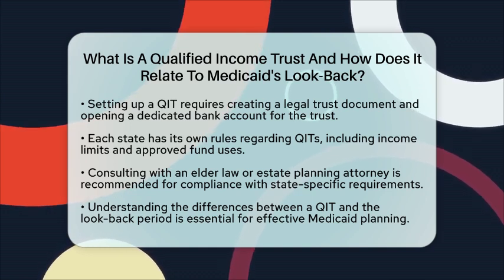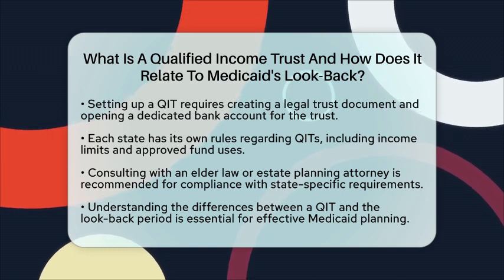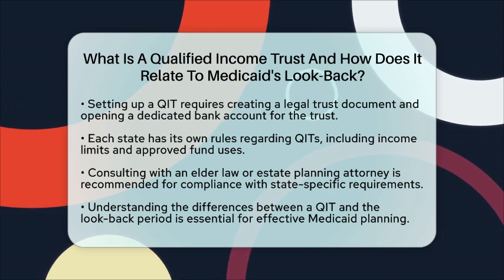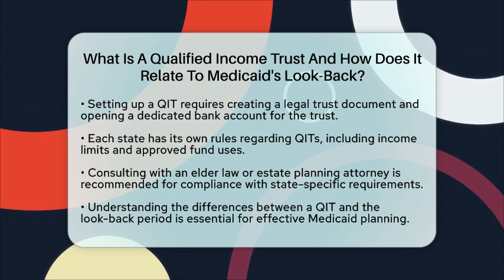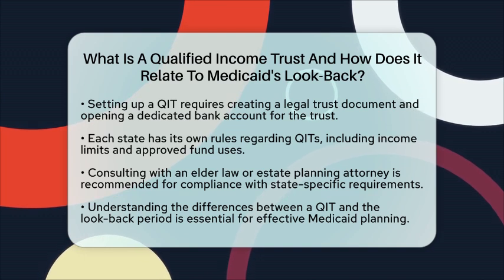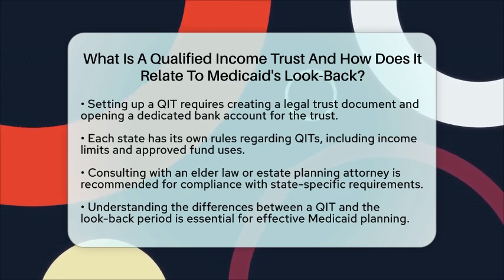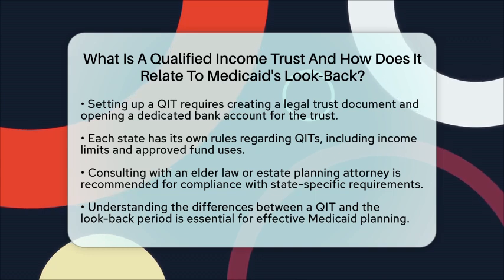In essence, a qualified income trust is a specialized tool that helps individuals with high income qualify for Medicaid long-term care benefits by diverting excess income into a trust account. While it does not address the Medicaid look-back period, both concepts are essential in Medicaid planning. Understanding the difference between income trusts and the look-back period is vital for effective Medicaid eligibility planning.